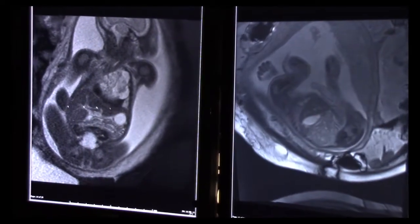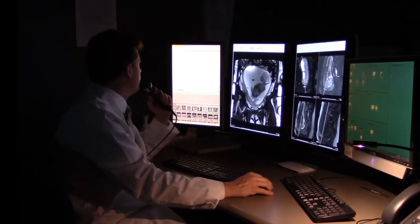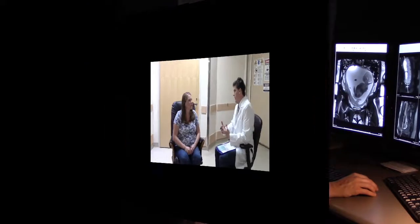The images created will be interpreted by a radiologist who has specialized training in pediatric and fetal imaging. You will meet with the radiologist at the end of your study today to go over the preliminary results. A full report of the final results will be available to your OB physician in 1 to 3 days.